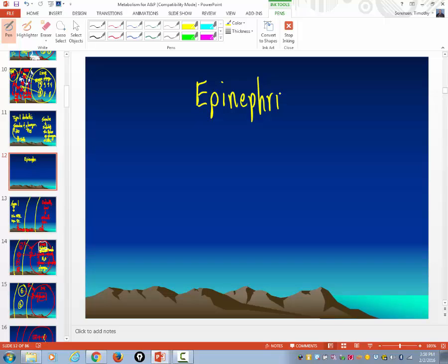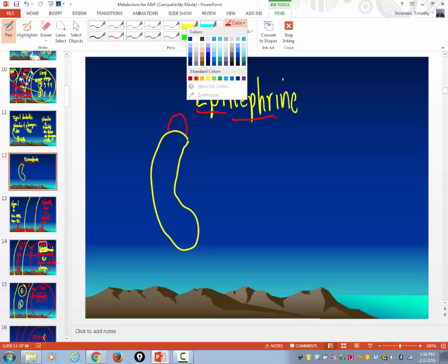Epinephrine is the hormone that is linked with the sympathetic nervous system. The sympathetic nervous system will directly stimulate the adrenal medulla. So here's a kidney, and sitting on top of it is your adrenal gland. If you look at the word, epi, above or outside, nephr, kidney, in, hormone. Epi, nephr, in. That's where you can figure out where the adrenal gland is.